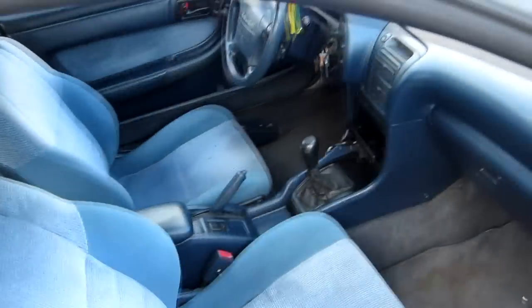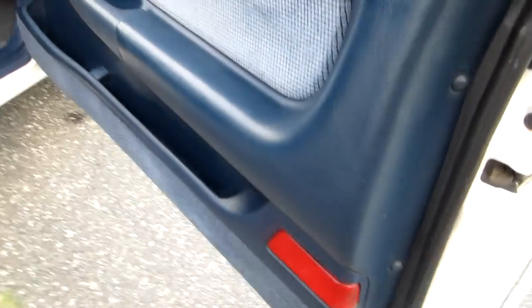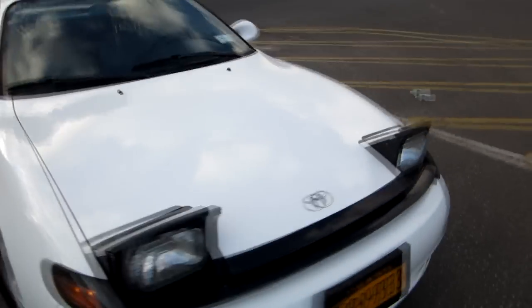So, overall, not bad. Go ahead and climb out. Which actually is pretty easy. As you can see, I'm already out. Got door panels all in good shape. Cooling fan kicked on again.